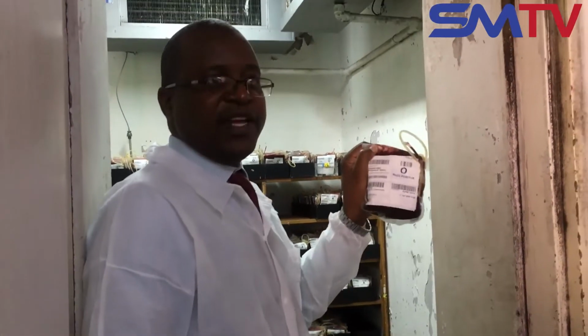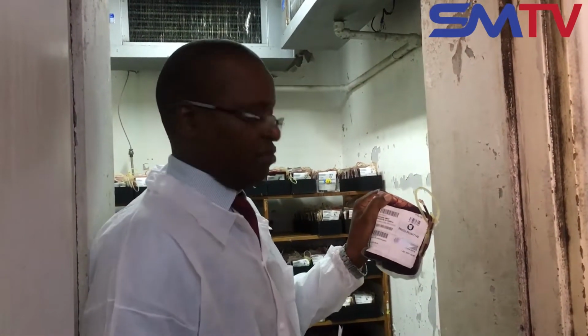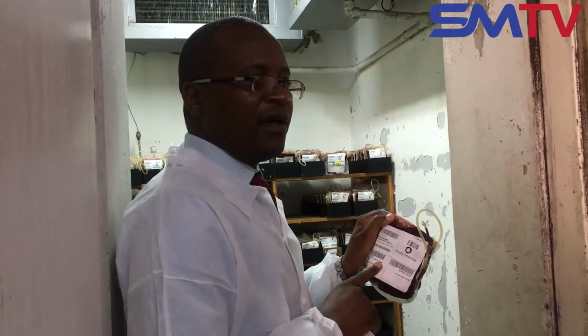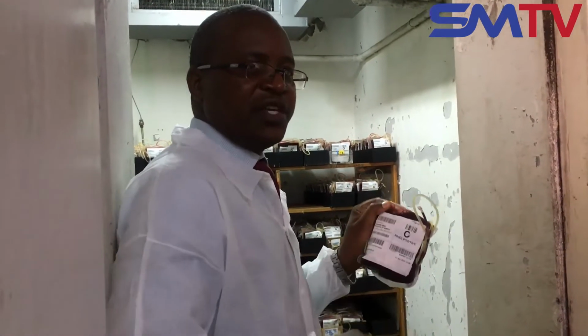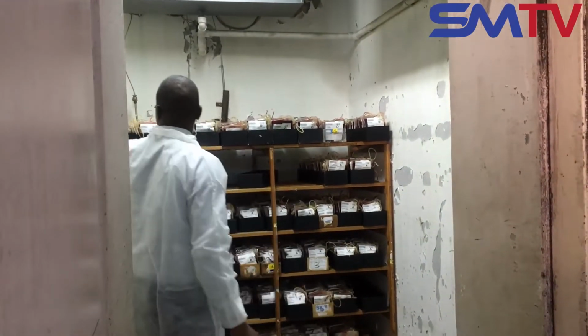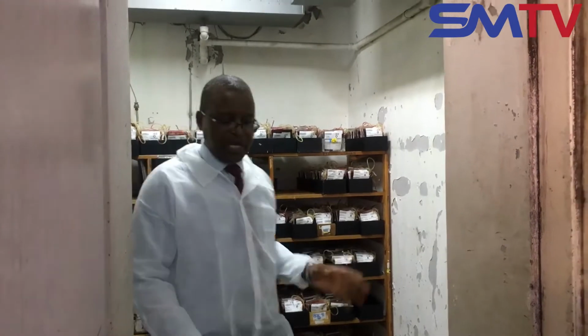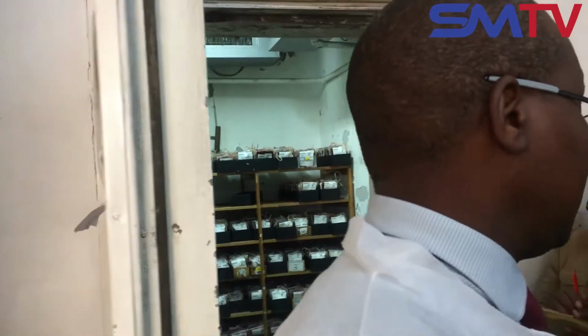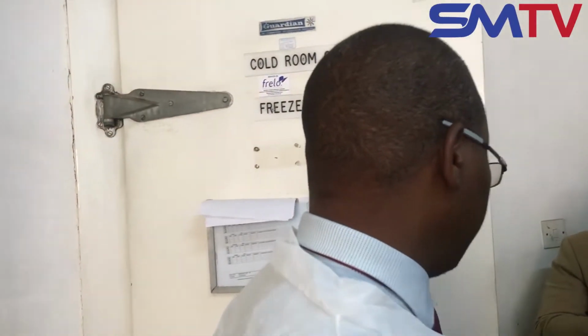So this is the unit of blood, right? By blood type. And you have to store this unit in a temperature range of 2 degrees Celsius to 6 degrees Celsius until it's used. So I thought I should emphasize this. This is a cold room which needs to be maintained at the right temperature all the time. Otherwise, it can be affected.